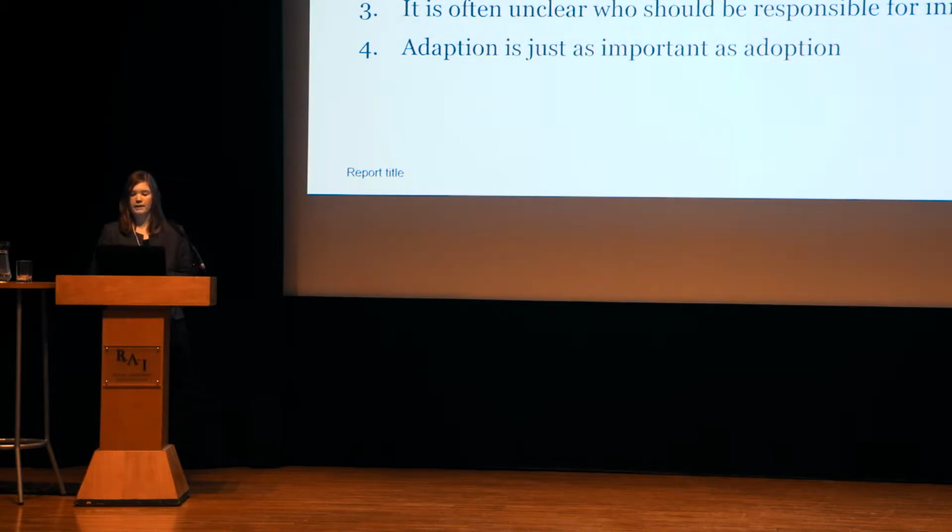So we had 8 findings. I'll run through these quickly, and then the recommendations draw on these later on. So we found that the solutions proposed in the Accelerated Access Review are strong and could go a long way to improve innovation adoption. So we broadly thought the Accelerated Access Review was a really good document, but it did leave some things unaddressed.